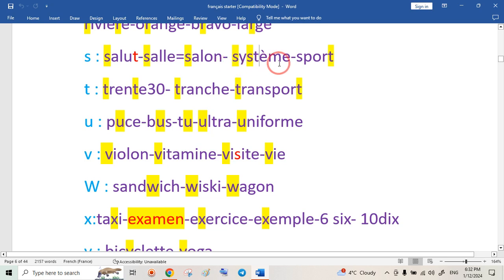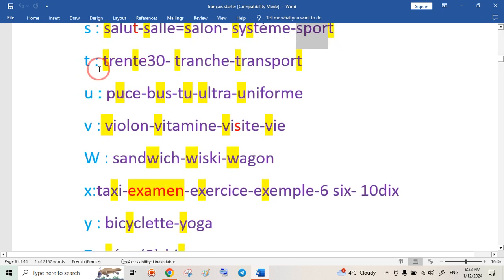System. Sport. T is not pronounced at the end of the word, so sport. The letter T is pronounced T, like trente, 30. Tranche means a slice. For example, une tranche de jambon, a slice of ham.